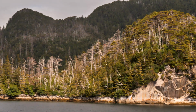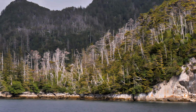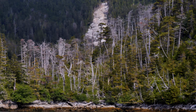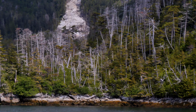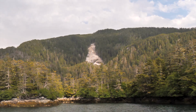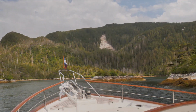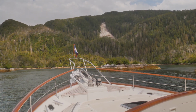We encounter a mass of dead trees, stark and white, standing like bleached skeletons in a cemetery. We read that yellow cedar trees are dying in large numbers because a lack of protective snow exposes their roots to freezing temperatures. A huge scar marks a landslide where the thin veneer of soil has broken loose from the underlying rock. In contrast to the turbulent entrance, the secluded cove is utterly calm.